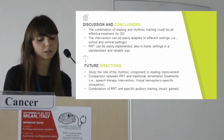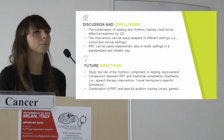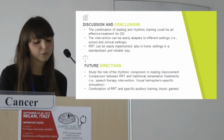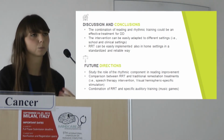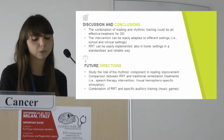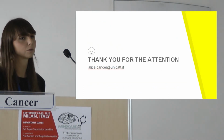it is crucial to study the role of the rhythmic component in the reading improvement, and also to compare the effects of the training with traditional remediation treatments, which is what we are doing right now, and also to combine the training with a specific auditory training.